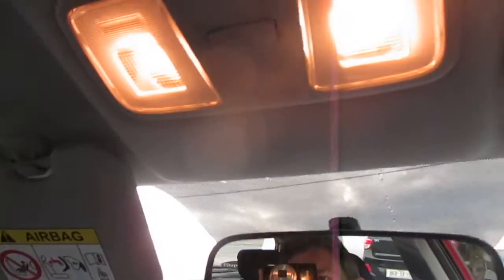Safety wise, driver, passenger, side, curtain airbags up high, same on my side curtain airbags. All these doors have steel bars for side impact protection, so quite a nice finished spec. Just ambient lighting up here, so when we open up the doors, there's a delay on them, and then obviously they turn on and off like so.